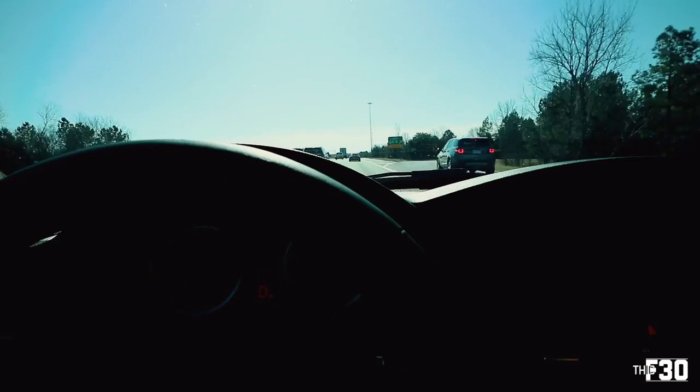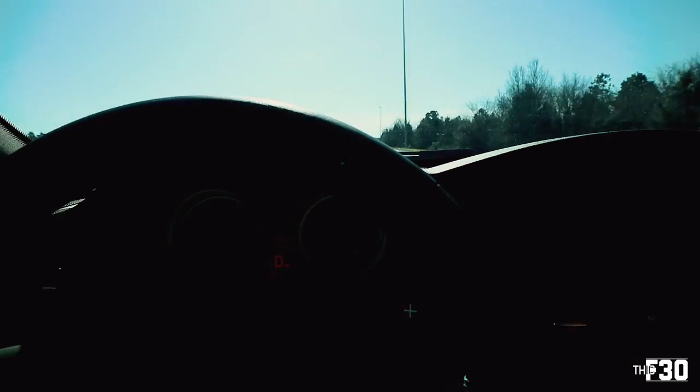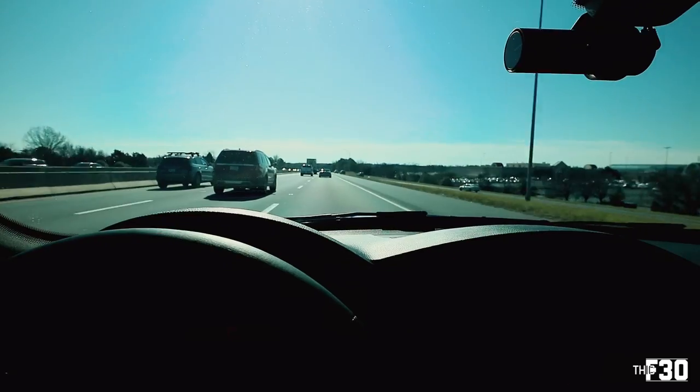So is that the N54 or N55? N54. That's what I thought. Have you had any issues with the motor at all or no? None whatsoever.